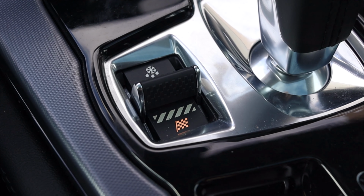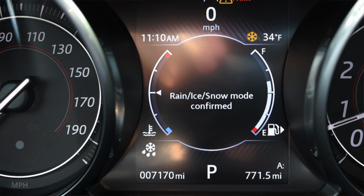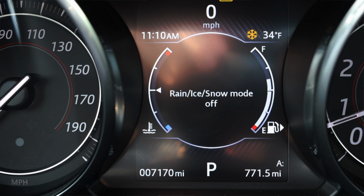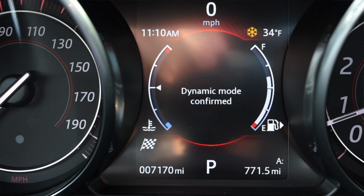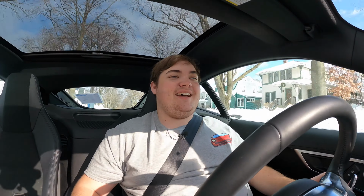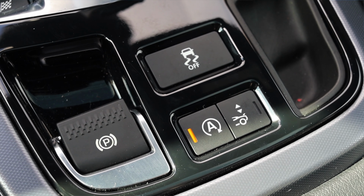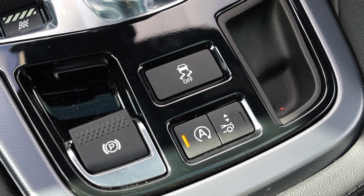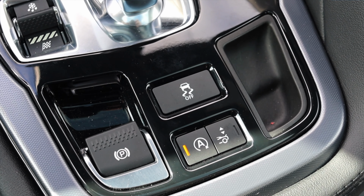And then to the left of that, I have a couple different drive modes. So I have normal, of course. Then I do have snow mode, rain, ice, and snow mode confirmed. And then if I move it down, I have dynamic mode, which is sport mode, and a little race flag comes up. Below all of that, I have my power parking brake, automatic start stop, my rear spoiler up and down, traction control, and a little coin holder or something just to keep the center console symmetrical.